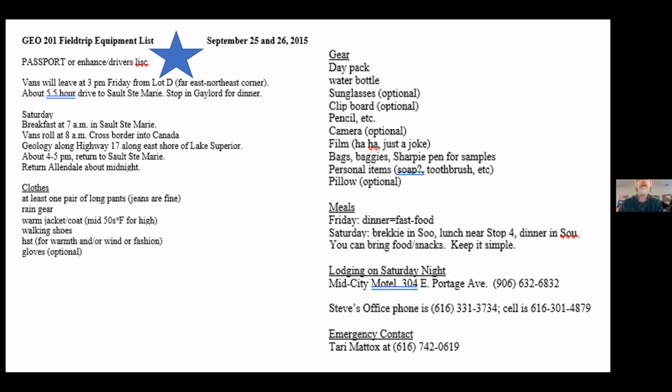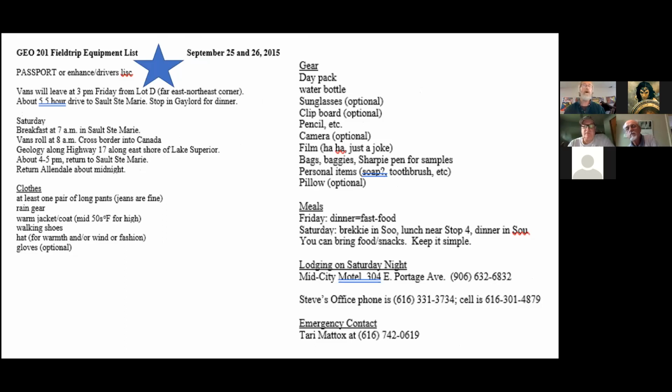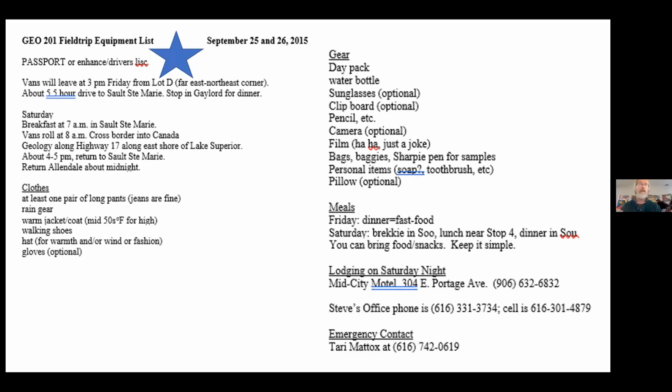That gets done. In the old days, I tried to make the trip as efficient as I could. That meant the students could go to classes on Friday, and we'd leave Friday afternoon and drive 5 or 6 hours to get to Sault Ste. Marie. I would put them in their hotel rooms, and we'd get up and do a lot of geology the next day. So Saturday they have breakfast. We were crossing the border at 8. We spend the good part of the day doing the geology. And then we drive home and get home usually at about 11 or midnight on Saturday night. So it's a fairly compressed, quick trip.